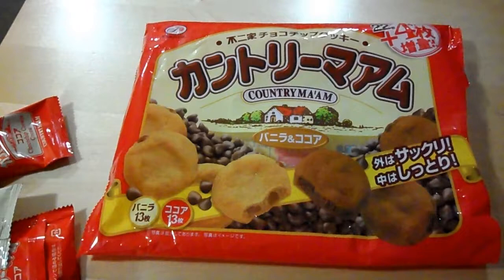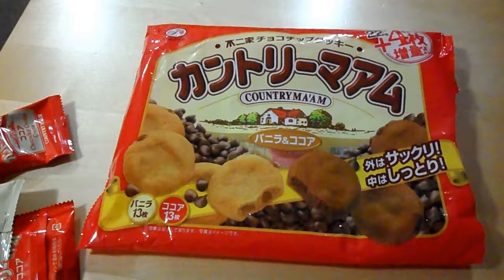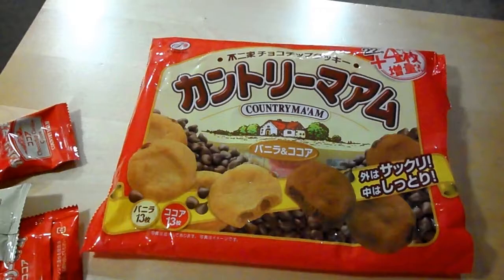And I'm gonna just show you a bunch of goodies that I asked for when my boyfriend went to Tokyo around November 3 to the 9th. Okay, let's get started.